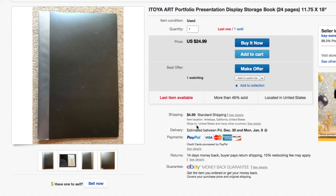Here's an Itoya art portfolio. This sold for, let's see in my notes, $20 best offer. I got it for $1.